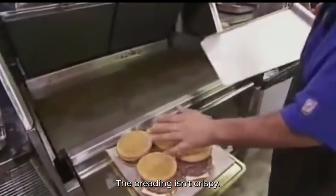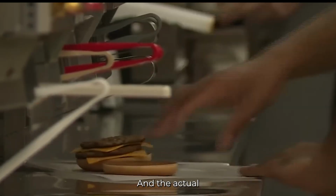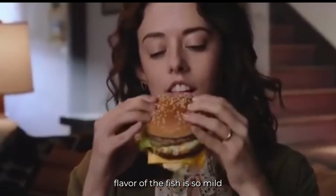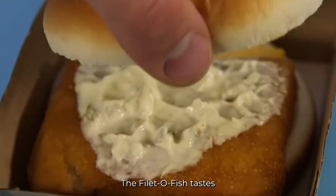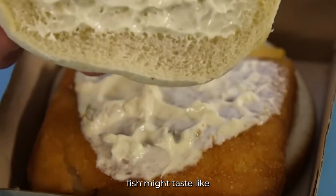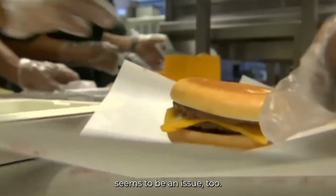The breading isn't crispy. It's more like a soggy coat that the fish reluctantly agreed to wear. And the actual flavor of the fish is so mild that you could tell me it's made from clouds, and I'd believe you. The Filet-O-Fish tastes like a memory of what fish might taste like if fish didn't have any flavor. Quality control seems to be an issue too.